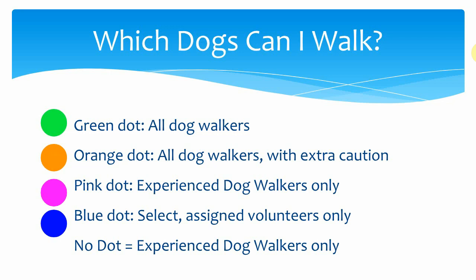Orange dogs can be walked by all volunteer dog walkers, but with extra caution. While we expect that all trained volunteers will be able to walk these dogs, you will need to be extra alert while working with them. They may be a bit shy, they may pull strongly on the leash, or they may jump up on you a little bit. This video will introduce you to some ways to handle dogs exhibiting these behaviors, and you will also find more specific information about each dog posted in our kennels.